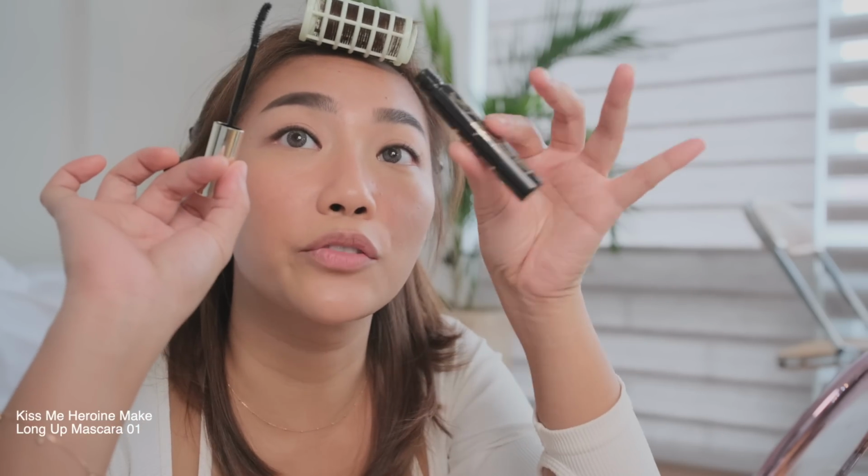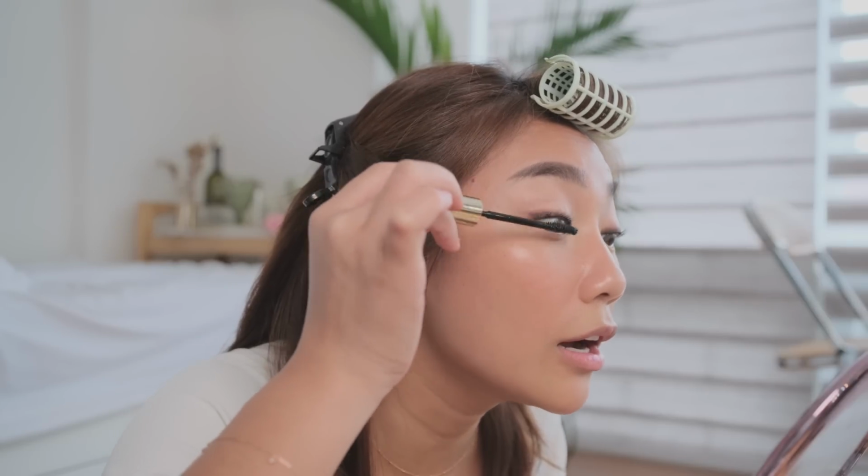Syempre, huwag niyong kakalimutan mag-mascara ng waterproof. This is from Heroin Make. Kiss Me, Heroin Make. Yung kanilang waterproof mascara.